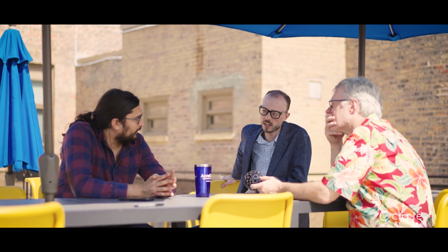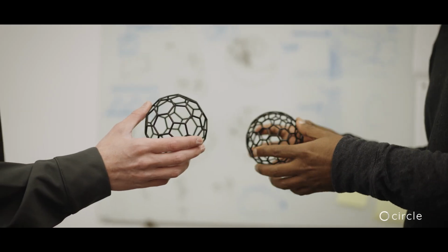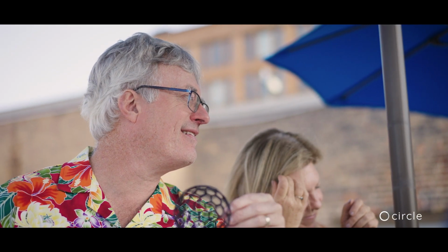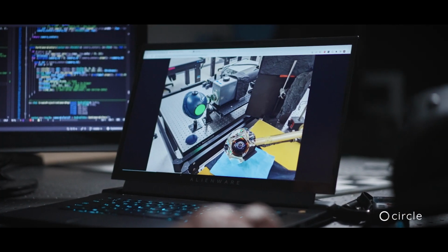We get to break new space. We get to define it, and we get to solve against our own definitions. When the Circle Optics team came and presented, I think maybe half the class wanted to work on the project. That's part of the excitement of what the technology really is.